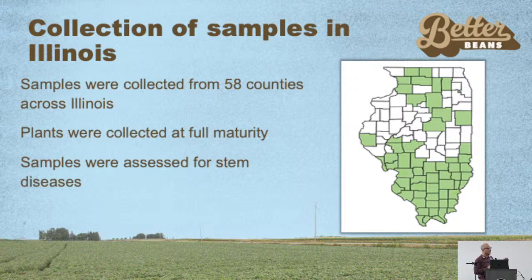In this case, plants were collected at maturity, so we are kind of biasing it at that time of year. And then we assessed the samples for stem diseases. That's based on the type of symptomology, or in some cases, the actual fruiting bodies of the pathogen, which is a wonderful thing for them to do for you, because that really aids not only our ability to identify what's causing that symptom, we can also get cultures off of those little things we see with our eyes a whole lot easier than just going into the tissue and trying to isolate the organisms. And so these are the organisms that were isolated.